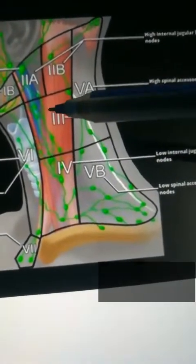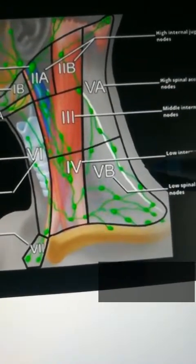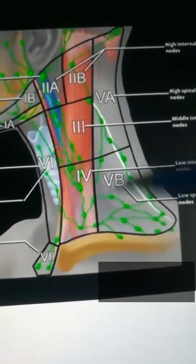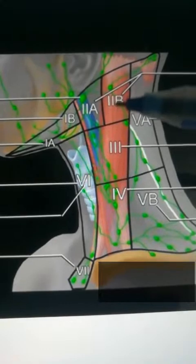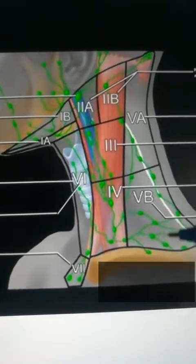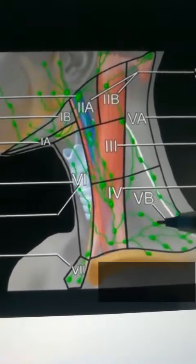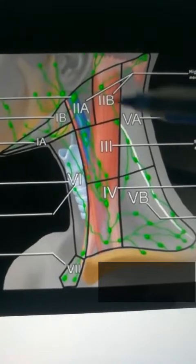Okay, this is further divided by a horizontal plane. The level 2 was divided by a vertical plane. This is divided by a horizontal plane at the inferior level of the cricoid cartilage. Here is the cricoid cartilage. So level 5A includes the lymph nodes along the upper half of the spinal accessory nerve, and 5B includes the lymph nodes from the transverse cervical chain. They are also called supraclavicular lymph nodes, by the way. So transverse cervical lymph nodes, lower half of the spinal accessory lymph nodes. The upper half were a part of level 2.